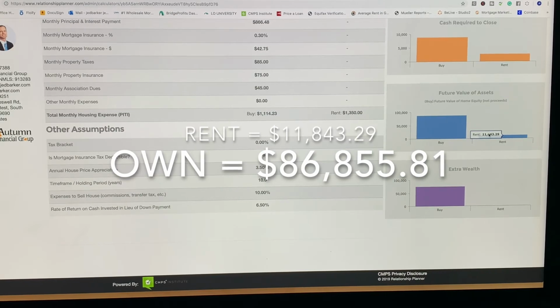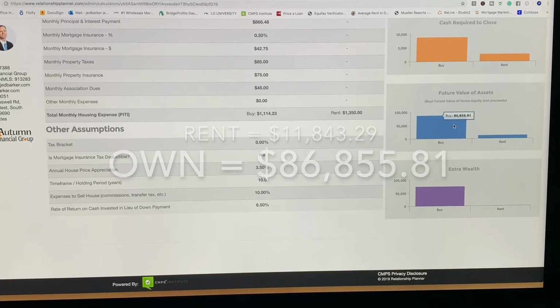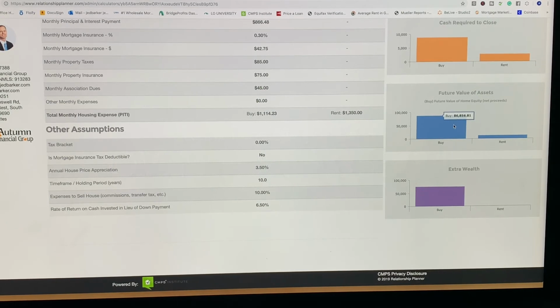So you have $11,000 if you stay renting, over $86,000 if you stay owning in equity. That's after the net proceeds of selling the home. So the home obviously is worth quite a bit more than that because that's only your equity, okay?